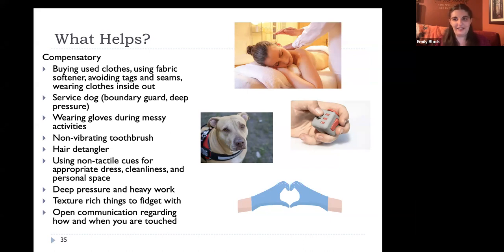Deep pressure and heavy work, like carrying in groceries, things like that can help to offset issues with touch that you're experiencing. And this is something that comes up a lot in relationships because people have different boundaries and likes and dislikes when it comes to touch.